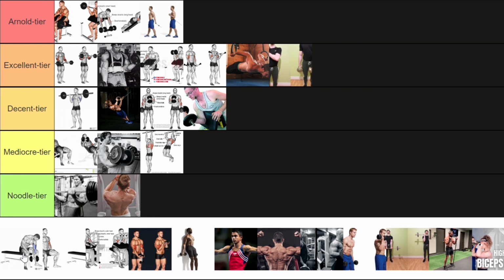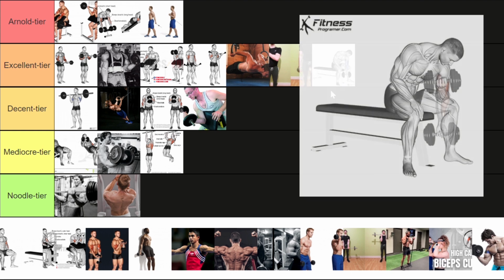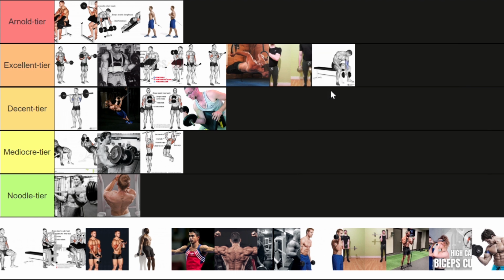Then we have the complete opposite, which is an old school bodybuilding movement, the concentration curl that ranks A, excellent tier. Great movement, you can do it inside the body, outside the body. I prefer outside the body because of shoulder issues I have when I swing it inside. You can do them standing. Arnold used to do them standing, sitting. This is again a great movement to feel the stretch of the bicep.